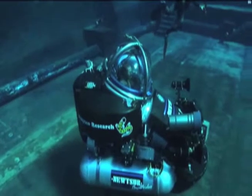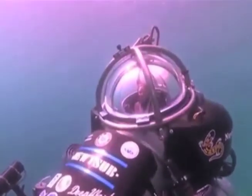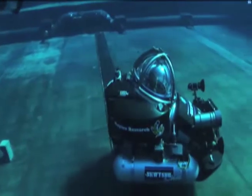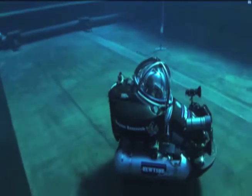During the NEEMO mission, we're going to use 2 deep worker submersibles. And these are really great mini submarines that we use as an analog for a rover that we use on a planetary surface, such as an asteroid.